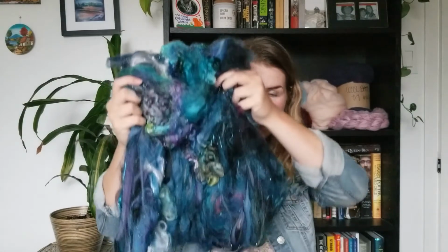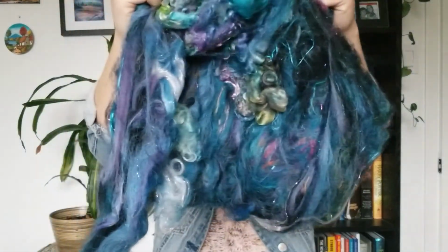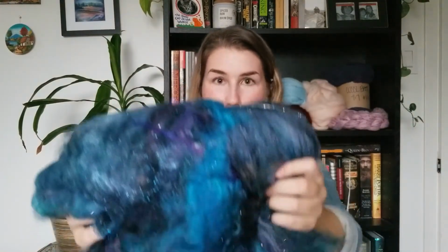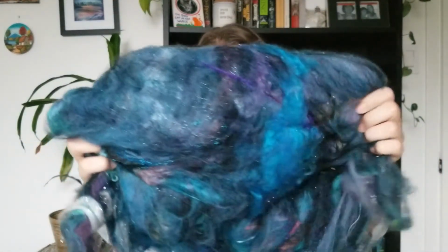It's beautiful. I'll open it up. It's kind of crazy. There are a lot of things going on here. There's sparkles, there's different colors. The base is black, but it has a lot of blue in it, and purple and green. And it's just so pretty, and it's really fun to spin with.